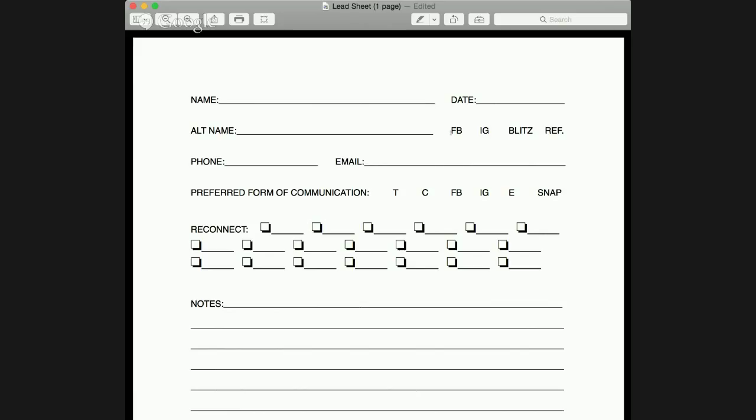Then I have here different ways that you met them. Either you met them on Facebook, which is FB, IG would be Instagram, and Blitz would be a Blitz, so that's connecting with them any way that is out and about. Maybe you gave them a coupon, maybe you met them in the grocery aisle, maybe you met them at the swimming pool, who knows how you met them, but you met them some way. And then REF stands for referral. So if a friend of yours, or let's say your grandma, says, oh, I've got a friend of mine that wants to use these crazy wrap things too, that would be a referral. And then you could write your grandma's name in there, or someone else if you wanted, just to keep track of how they were referred to you.